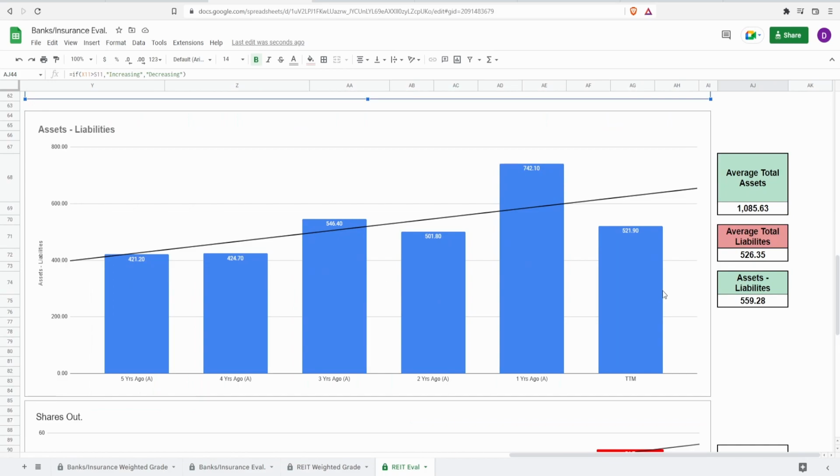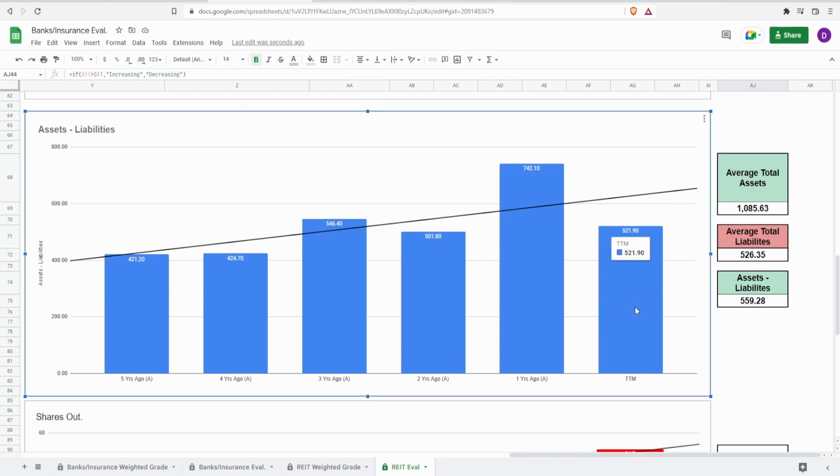Coming now to the assets minus the liabilities, let us hope that their assets can cover the liabilities. And in this case, guys, they do. Currently, they're up to $521.9 million in this difference. You can see they have also increased this significantly throughout the years. Now, currently, guys, they are rather low as opposed to the 1 year ago number, but nonetheless, they can still cover it. And it's not a perfect score, but it's still fairly good when it comes to this metric.